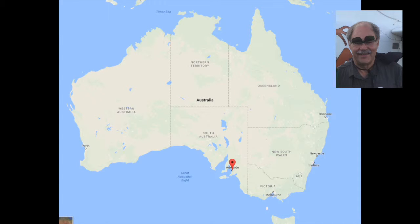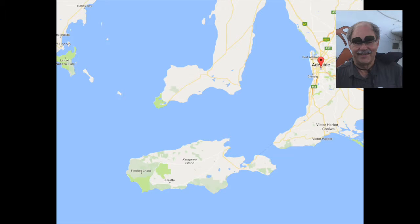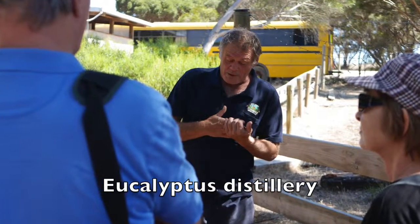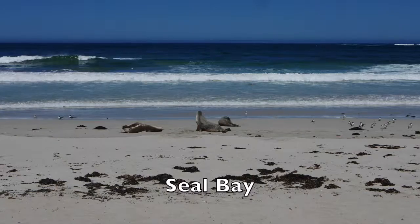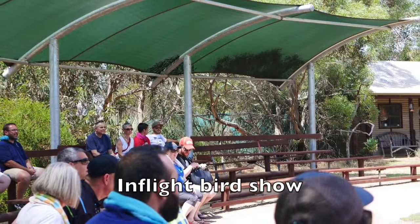The flight from Cairns to Adelaide is about 3 hours, and Adelaide is a very nice city. It can be hot, but it's not humid. It's highly recommendable to take a tour to Kangaroo Island when you are in Adelaide. I would recommend an overnight tour because there is so much to see on Kangaroo Island concerning wildlife and nature.